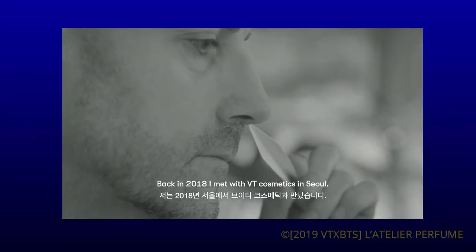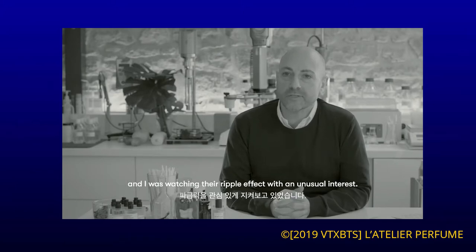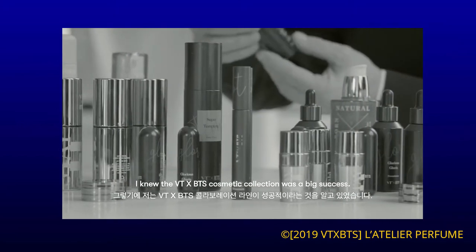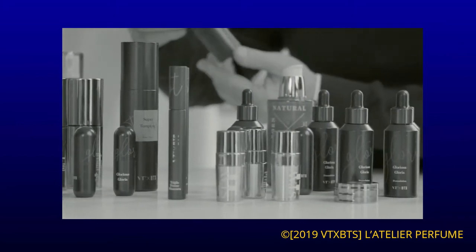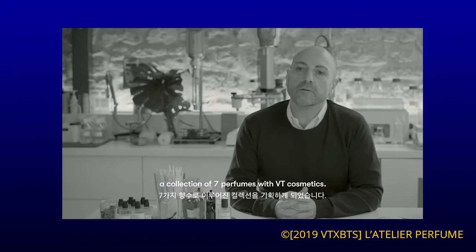Back in 2018, I met with VT Cosmetics in Seoul. I was a big fan of the music and performance of BTS, the exclusive model of VT, and I was watching their ripple effect with an unusual interest. I knew the VT by BTS cosmetic collection was a big success. With this encounter, I felt the desire to create a collection of 7 perfumes with VT Cosmetics.